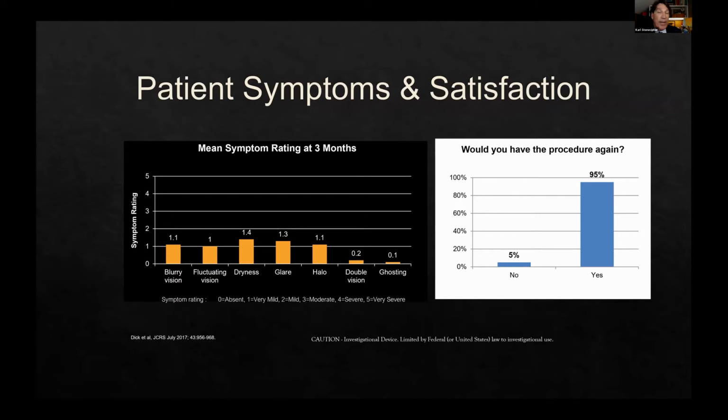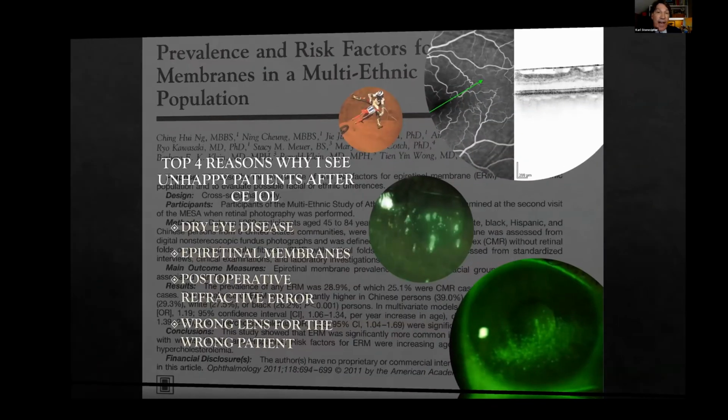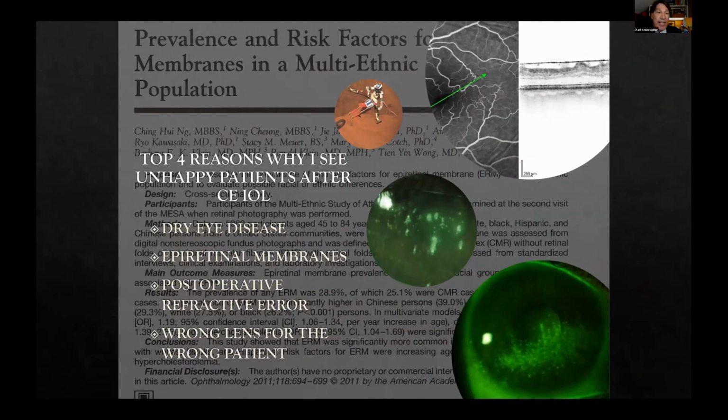So 95% of our patients were very happy in the clinical trials. The two that really weren't happy were basically 20/20 at distance, intermediate, and near. They saw everything, but they saw some diminution of their vision in the eye that had the IC8. I always leave with this, and this is my next to last slide.